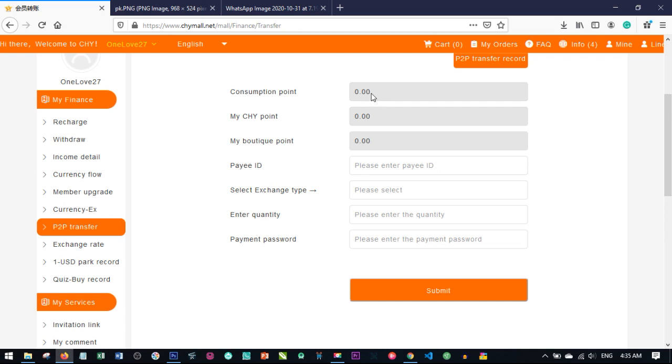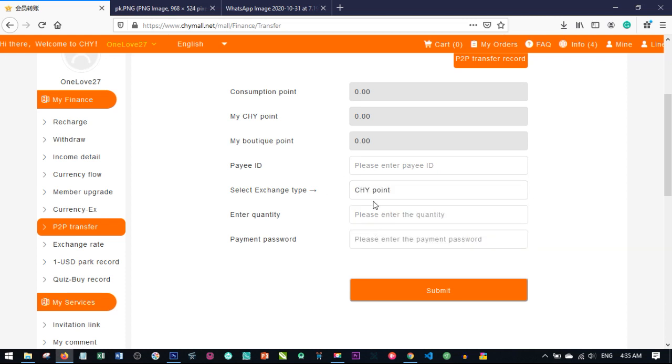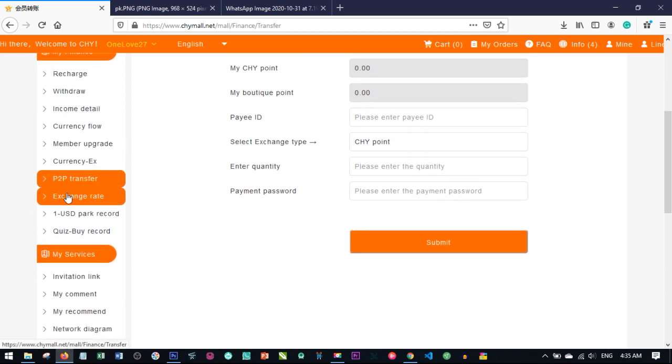So you go ahead and put in the username of the person you want to transfer the point to, then select the exchange type. If it is consumption point you want to transfer or CHY point, just go ahead and select, depending on the balance you have here on your consumption and CHY point. You can only transfer consumption and CHY point. Then you enter the quantity you want to transfer, put in your payment password, and click on submit. This is immediate. You just click on submit and the person gets it immediately. So that is how you do your P2P using this tab here.